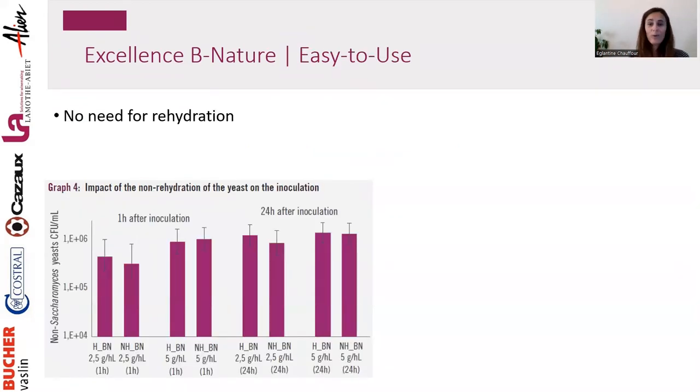Now, I told you it's easy to use. Why did I talk about this? Because it is really easy to use, we made it this way. The concentration of Metschnikowia pulcherrima in the Binature is very high, and this Metschnikowia pulcherrima has a strong viability, strong resistance, which means you don't even need to rehydrate it. This is showing you some trials where we did the Binature. We look at the viability at different dosage, and also rehydrated and not rehydrated, 1 hour after, 24 hours after. The H is for rehydrated and the NH is for not rehydrated.